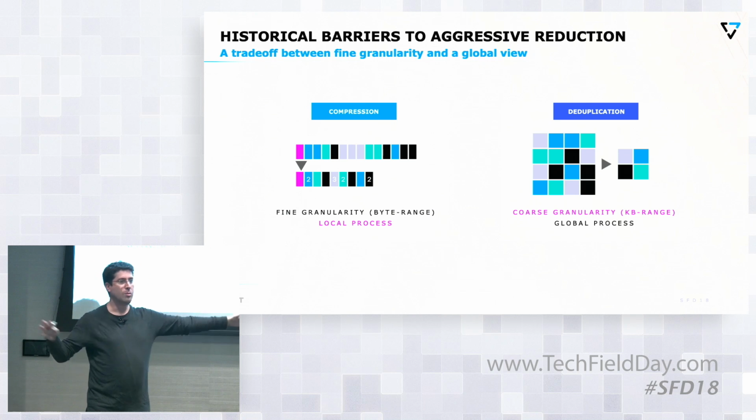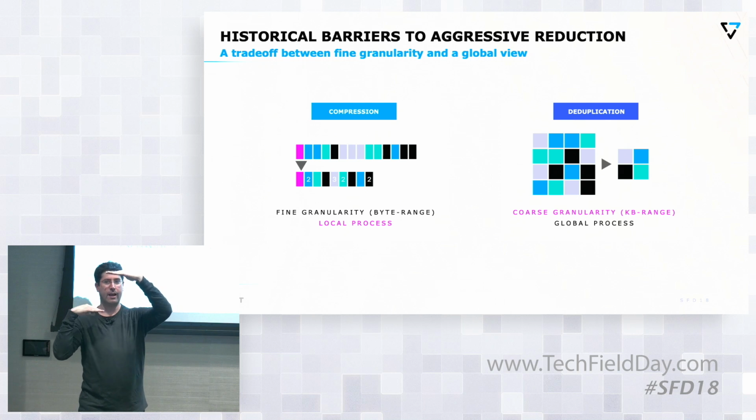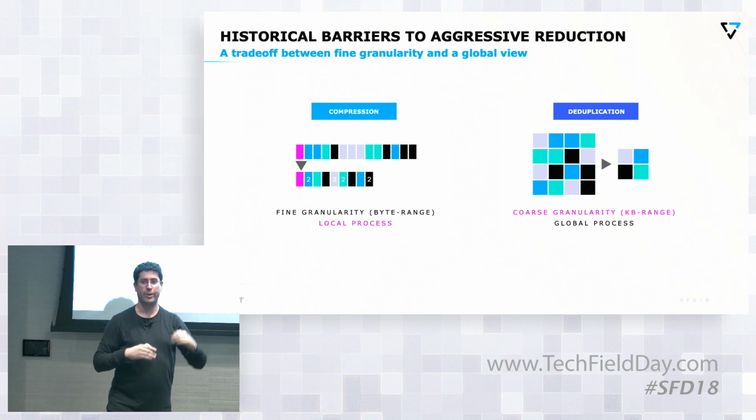Deduplication is a global process. The storage can do that very well, but it's coarse granularity. You have to have full blocks that are identical in order to get it.